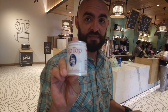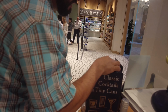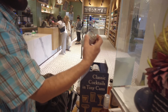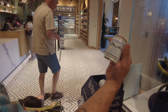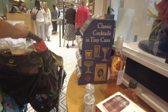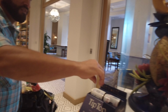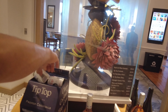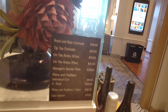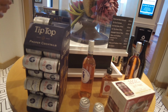Tip Top of Manhattan. It's a Manhattan in a little cup, and they have the Manhattan. That's the new thing now. Rye, gin, vermouth. I don't know. I've tried a few canned alcoholic mixed drinks, and I don't care for them. But that was when they first came out, so I don't know if they've gotten better. I want a picture of this. Oh, and all the prices for them are here. I'm disappointed because they don't have the price for the entire Dolphin. And then they have a lot of wine.